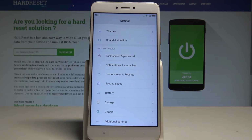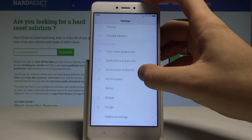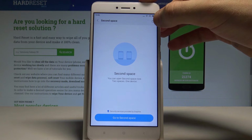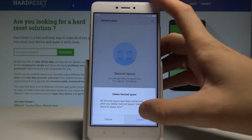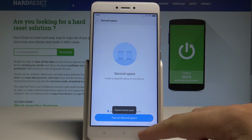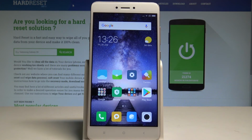And if you would like to quit the second space, let's just use the switch, and the device is switching into the first space. And what's also really interesting, you can of course remove the second space just by using the following icon and just by tapping delete. So that's it. Now let me also show you the tools of the Xiaomi.